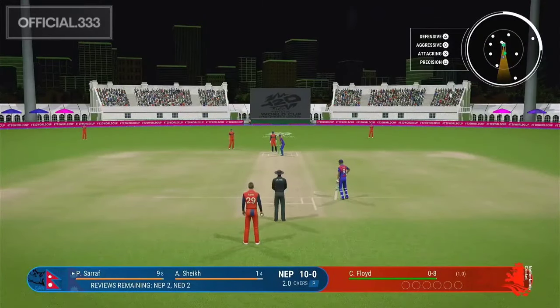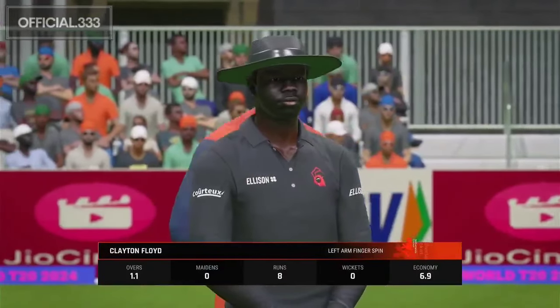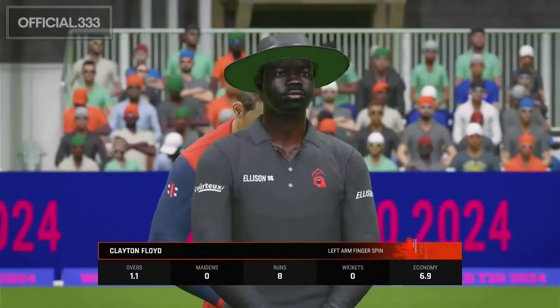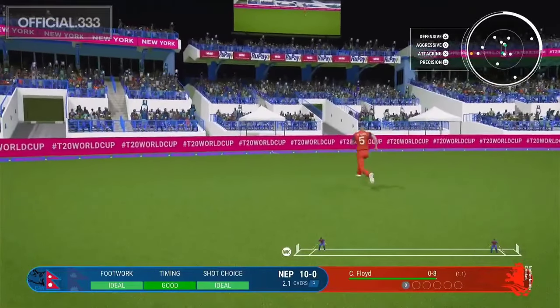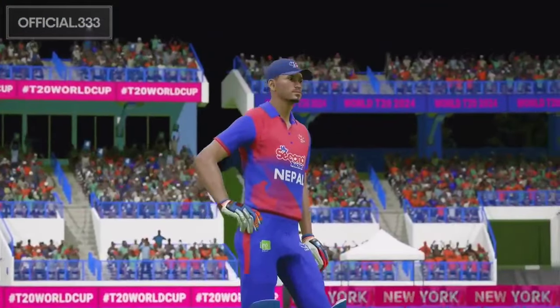Didn't like the look of that one and just ignored it. Power and precision in that shot. You can't fault that shot. Nicely played. Four runs all the way. Getting nicely settled at the crease now. Would have to be very happy with that last shot.